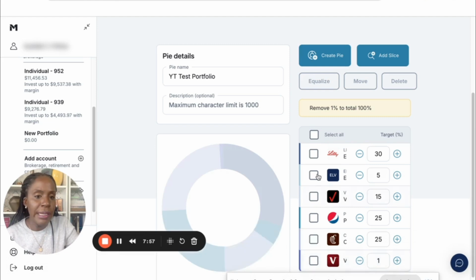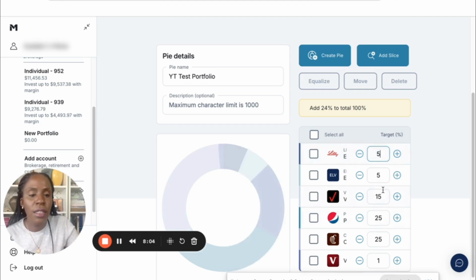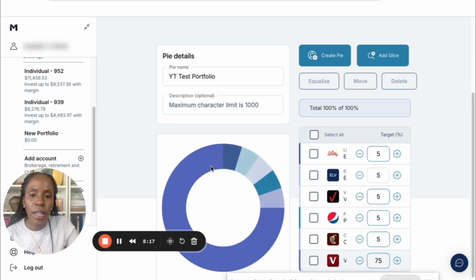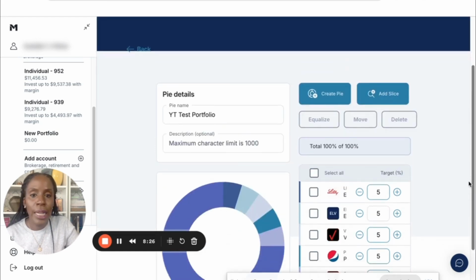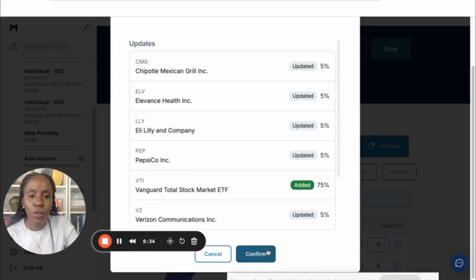And now I say, you know what, I'm going to be less aggressive on all of these individual stocks. These will all now be 5%, 5%, and 5%. And now this will be 75%. So now 75% is over the total stock market, and the other 25% is over 5 different stocks. So let's say I'm happy with that. Now I can click on save and confirm, and that's it.